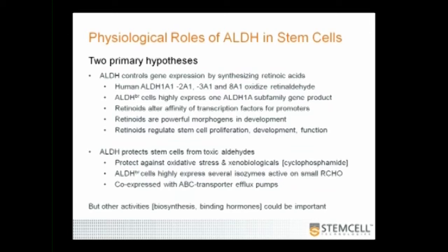Retinoids work by binding to transcription factors, retinoid receptors, and altering their affinity for promoters. There are certain elements on promoters called retinoid responsive elements that bind these transcription factors. And by altering the affinity of these transcription factors for promoters, retinoids can turn gene families on and turn them off. So internally, in a single cell type, the physiology of a single cell can be changed in that manner.